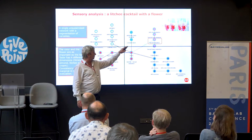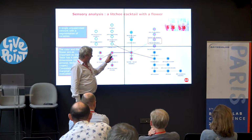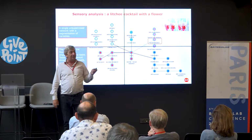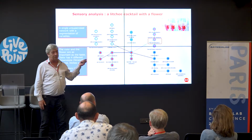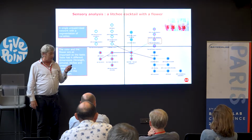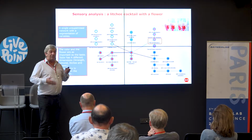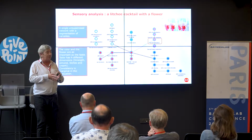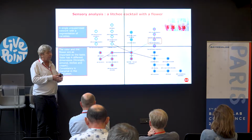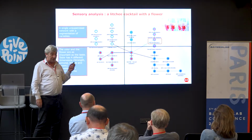The test is in 4 dimensions, which are almond, the strength with alcohol, and the cream. When we see this sort of network with the direction on the product, they immediately see what are the principal actions they can do to increase the overall evaluation.